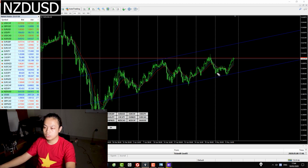For New Zealand USD, last week I said I expect a sideways before price go down, and then we have a stronger uptrend. What we have here is the price even not yet go down here, hit the lower channel and bounce back already. So what is my prediction for New Zealand USD this week? I still believe there will be another downtrend before we have strong uptrend.